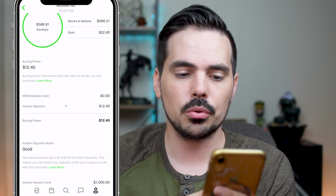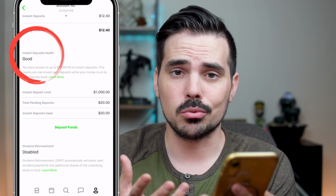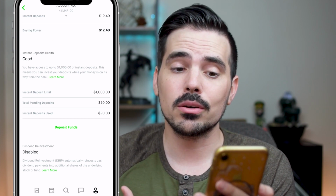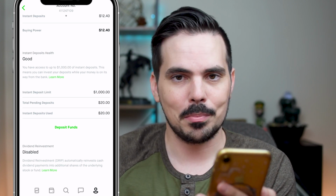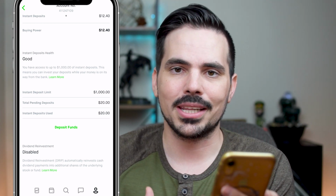We're going to be scrolling through here, right down here where you see instant deposit health. Right now it shows good, which is awesome. So it says you have access to up to $1,000 of instant deposits. This means you can invest your deposits while your money is still on the way from the bank, just like we talked about. So you can see here that the limit currently is $1,000.